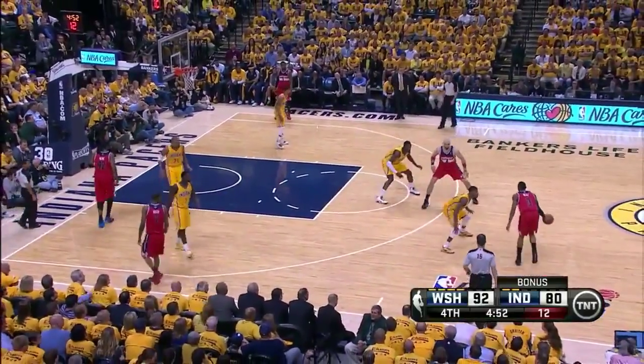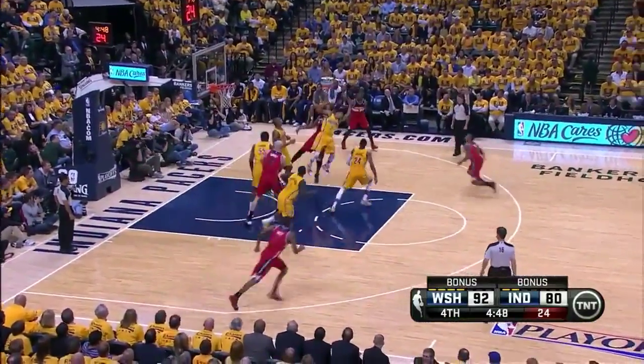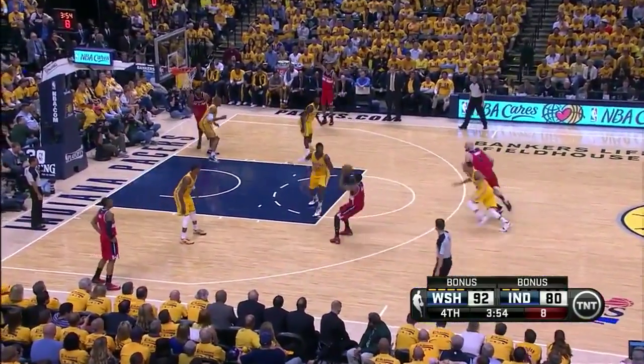And because Beal is a better shooter, it is a little more excusable for him to be taking these shots, but not by much. And no, basketball fans, this is not a replay.